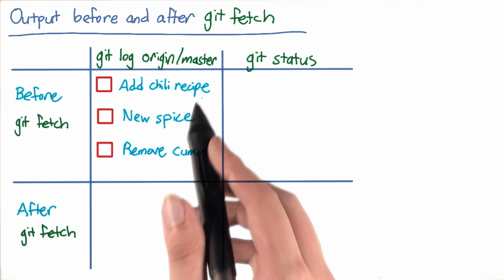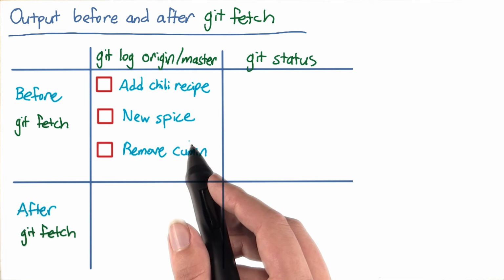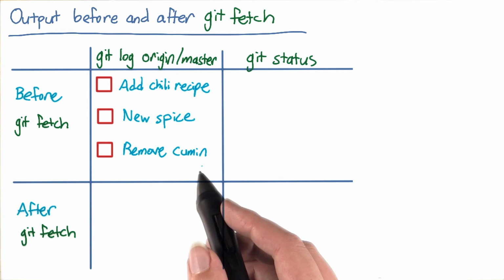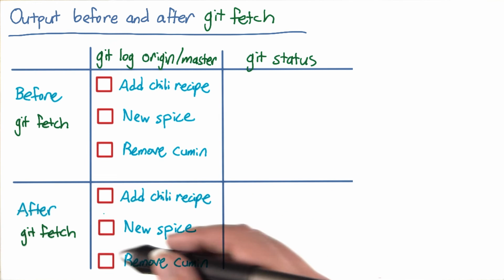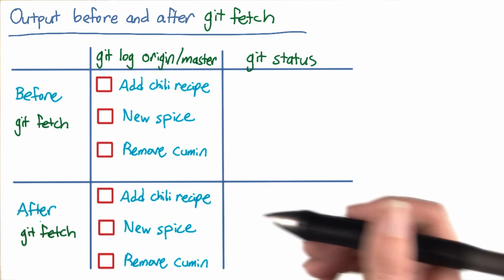Larry's commit adding the chili recipe? Your commit adding a new spice? Sarah's commit removing cumin? Check all that apply. Similarly, check all the commits you think will be shown after you run git fetch.